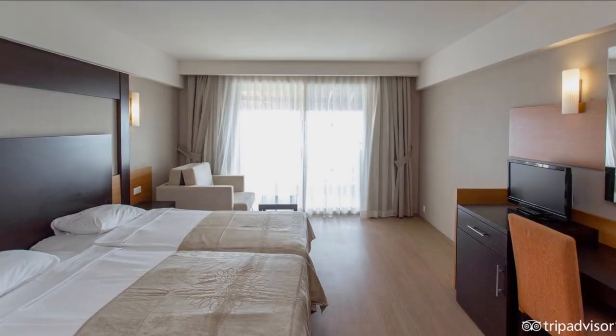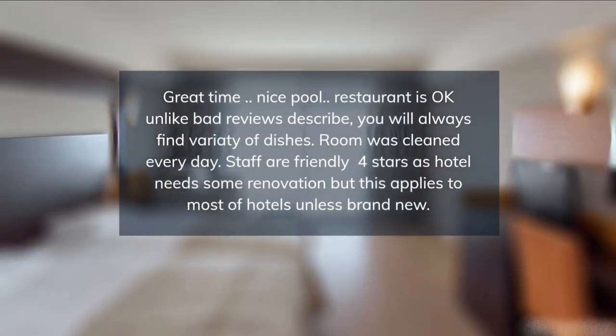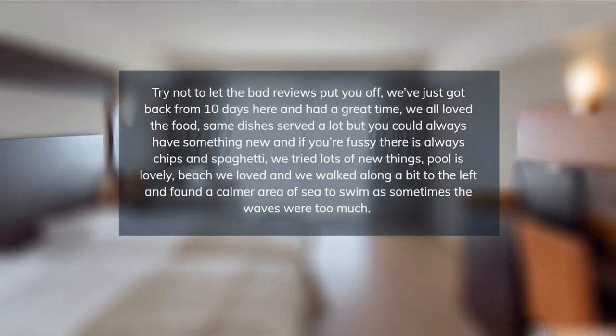Guests arriving by vehicle have access to free parking, while in Konakli, you may want to check out some of the restaurants that are a short walk away from Arancia Hotel, including Konak Beach Restaurant, 1.2 miles.